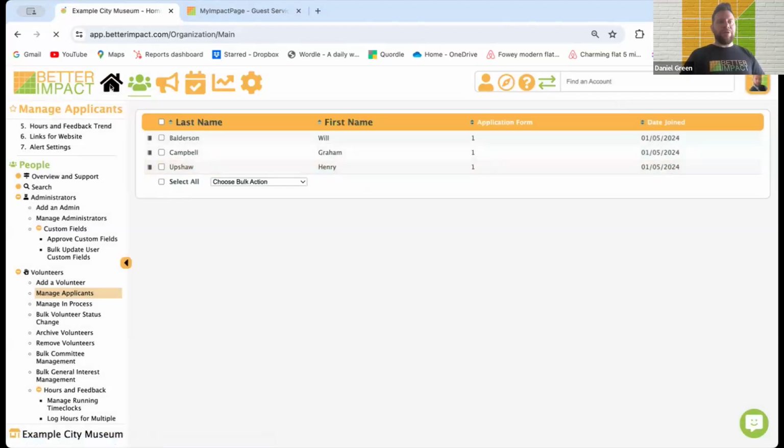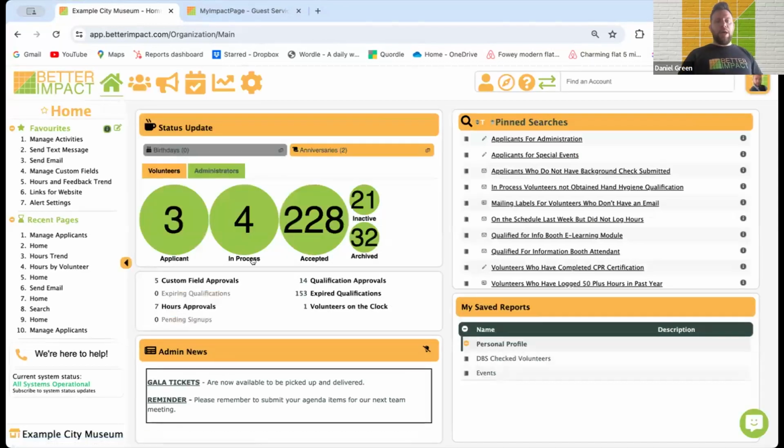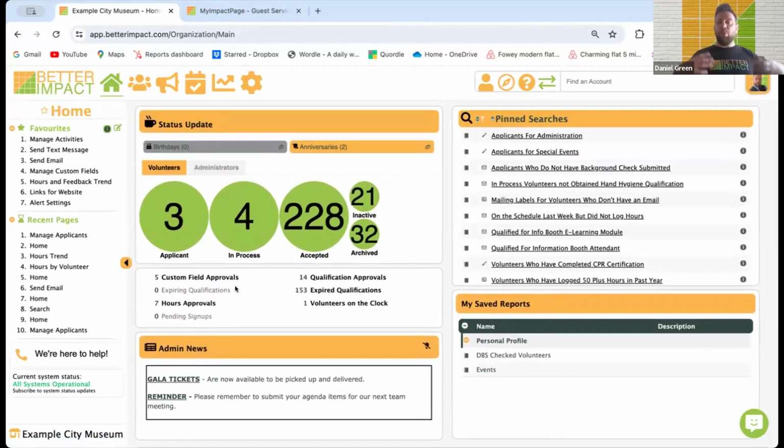Now, when I click on this little house symbol here, it will take me straight back to the dashboard. And you will see, going back to the status section here, that the system will flag up anything that comes in, such as custom field approvals and qualification approvals, because you can set permissions on custom fields and qualifications, such as private, which is great for sensitive EDI information, read only, read write with approval, or without approval. So anything that has that permission will flag up here on your dashboard for you to go in and double check that it's been approved, or even reject it if needs be.